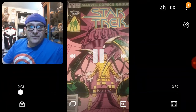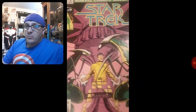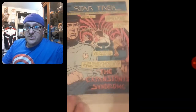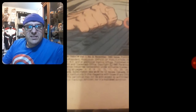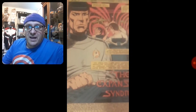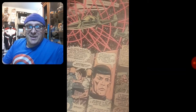So there's the cover. Spock featured prominently in almost all the Marvel Star Trek stories because Spock was incredibly popular at the time. Still is. So there you can see November 1980. I was 2 months old when this comic was made.